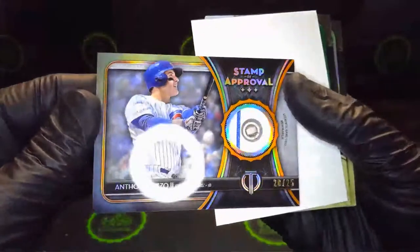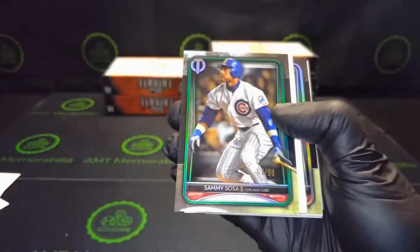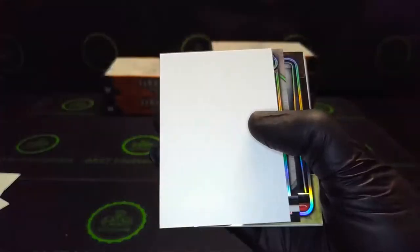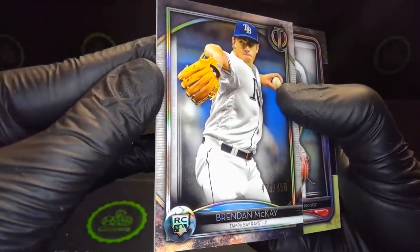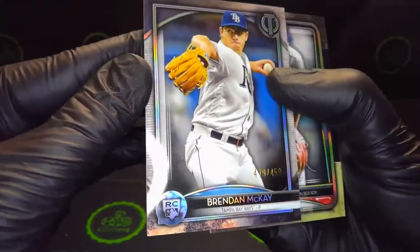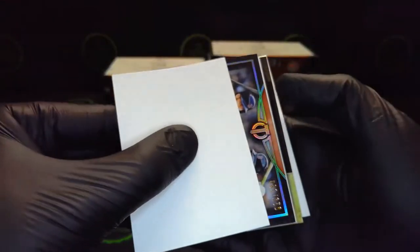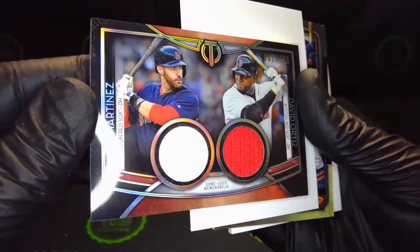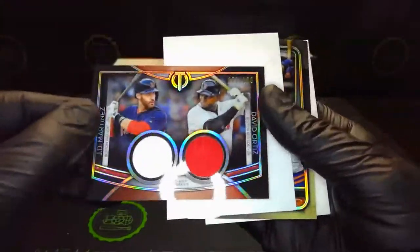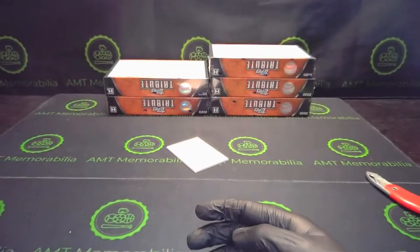Don Mattingly. Honus Wagner. Stamp of approval. Jersey, 20 out of 25. Anthony Rizzo. 61 out of 99. Sammy Sosa. And this is a case hit. We get two rookies, non-autograph cards in every case. So this was our first one, 419 out of 450, Brendan McKay, rookie. Wade Boggs, 81 out of 150, and this will be our first random, JD Martinez, David Ortiz, dual jersey, 81 out of 150. Pete Alonso, base. That is box number one.